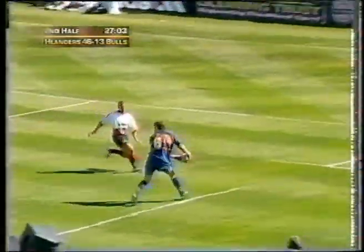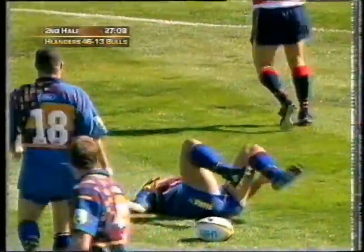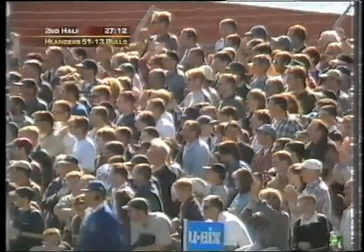Now Middleton. He can give it to anyone he likes. And in the end, it's Jeremy Stanley. Another one for the Highlanders. Two today for Jeremy Stanley.